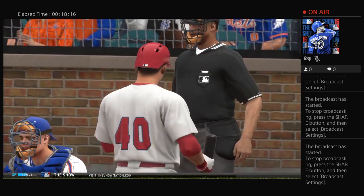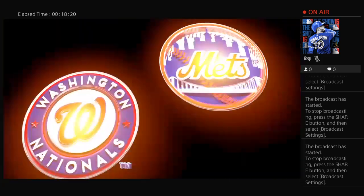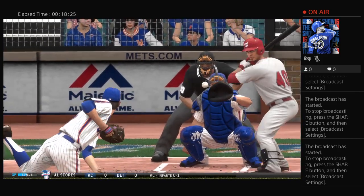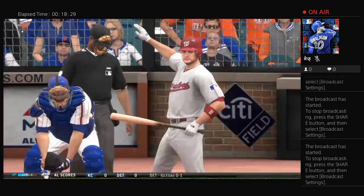Well, most scouts rate players' attributes on a 20 to 80 scale, with 80 being considered elite. I'll tell you what, that's an 80 fastball. I don't mean miles per hour. He is bringing it, folks.